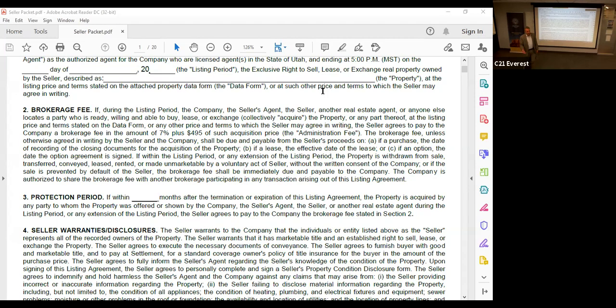What it's there for is to protect us. Let's say this listing agreement was going to expire tomorrow and a buyer looks at the house today. It would protect us from the seller pulling them aside and saying, hey, if you wait till tomorrow, we won't have to pay a commission, I'll give you 3% off the price. That's the idea of what this does for us. So with that in mind, how many months should we put on that blank line?